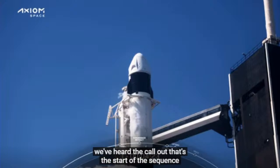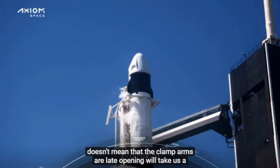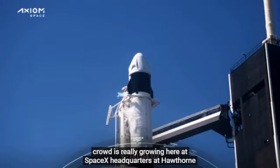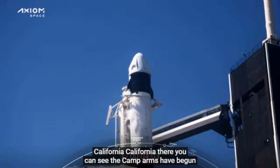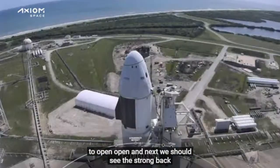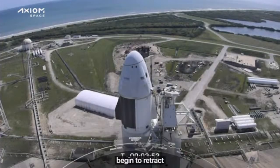So we've heard the call out. That's the start of the sequence. Doesn't mean that the clamp arms are late opening. It'll take us a few more seconds. As you can hear, the excitement and the crowd is really growing here at SpaceX headquarters at Hawthorne, California. There you can see the clamp arms have begun to open. And next we should see the strong back begin to retract.